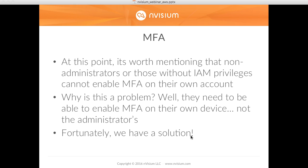So at this point, I should mention once again that if you do not have administrator privileges or IAM level privileges, you're not going to be able to enable MFA on your own account.